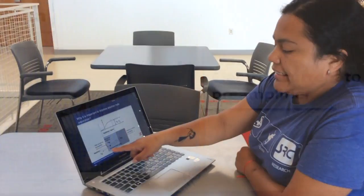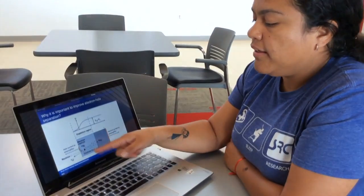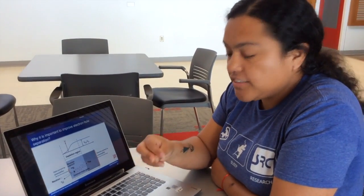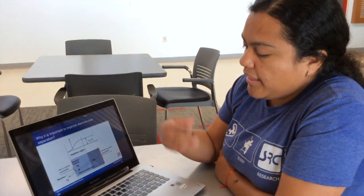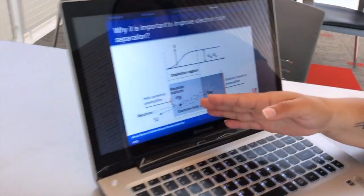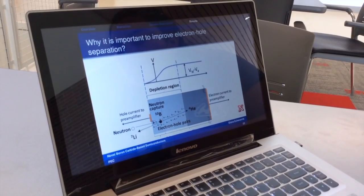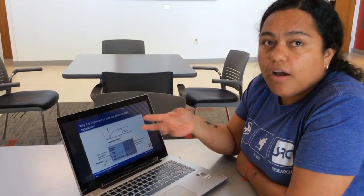So the idea here is that once we capture one neutron with the boron carbide, it will create some charged particles. These particles move through this material and they will create some electrons and holes. We can collect the holes on one side and the electrons on the other side. So after the neutron capture, we are collecting some current, and by measuring that current, we will know how many neutrons we capture.